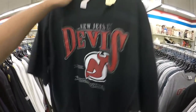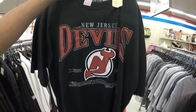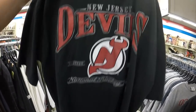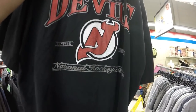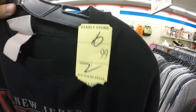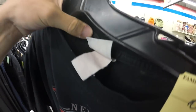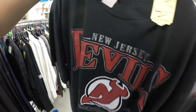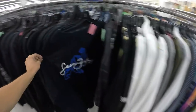I know I do have a couple Devils fans who watch the videos. I'm a Rangers fan, not a big Devils fan, but I can appreciate. So this, I don't think it has a date on it, but I'll save this for hockey season. It's only 99 cents, so it's half off. Everything but green tags is half off today, so this is only 50 cents. And it's kind of missing a tag size, but I think it's an XL. Maybe it's a 2XL.